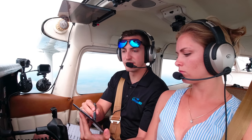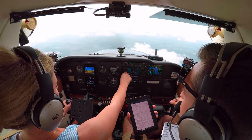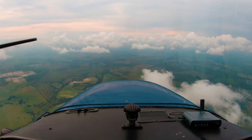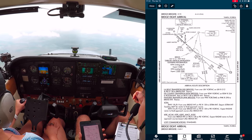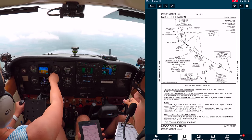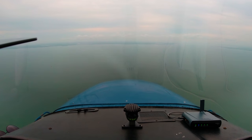So when we get to Bridge, kind of Tampa approach, 80991. Tampa approach, Skyhawk 80991, 4000 direct Bridge for the Bridge 8. November 80991, Tampa approach, altimeter 2995, line up for the visual to 25. 995, visual 25, we'll expect it, 991. I think I see the airport.